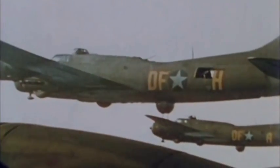I flew the first one by myself, but the rest we had 9 missions as a crew. And on the last mission, we had hit Aschersleben, Germany, on the way home. We're flying about 27,000 feet, and an Me-109, that's a German Messerschmitt fighter, hit us head on. It hit the right wing and set the 2 right engines on fire.